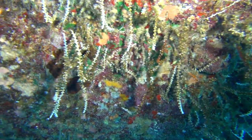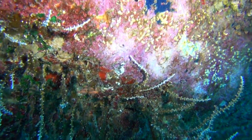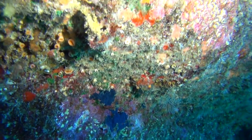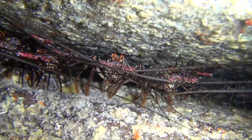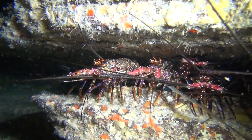You can spend an entire hour diving in one of these caves and go nowhere else. I could spend an entire month in one of these caves. These are the lobsters that are just stacked side by side in one of the cracks. The diversity of life out here at Niihau is phenomenal. Every color of the rainbow.